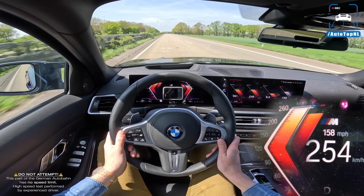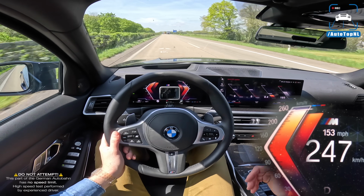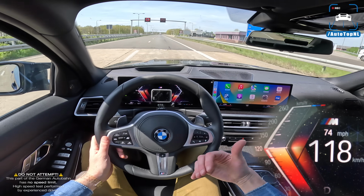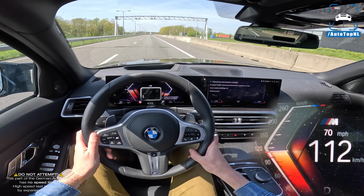So that's it for this review. I mean, just look at the way this thing cruises at top speed. It's a 3 Series. So impressive. It really is still a blast to drive, and well, that is quite rare these days. So I'm really happy about that.